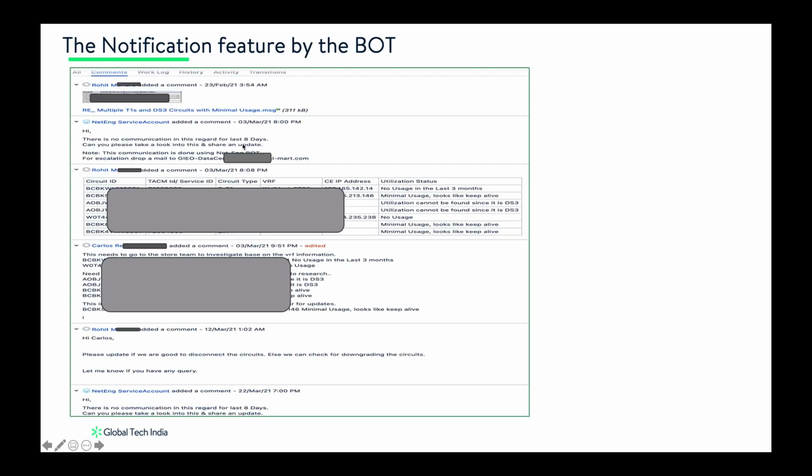There is a notification feature by the bot which helps to maintain SLA. Have a look at the example. On 23rd February, 3:54 am, Rohit, a reporter, submitted his use case. There was no update on this ticket. The bot came into the picture and updated: there is no update for the last 8 days. By that, the engineer and the reporter both got notified.